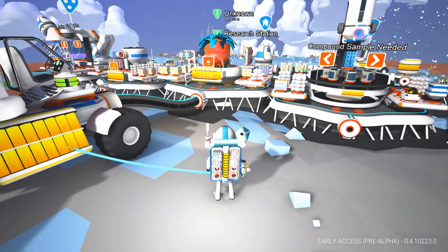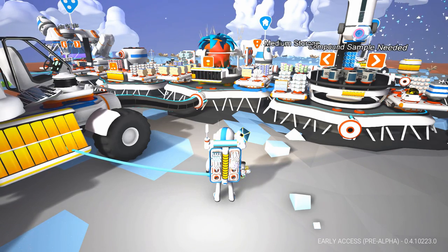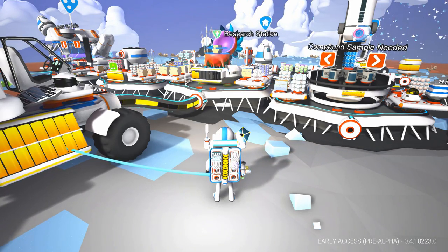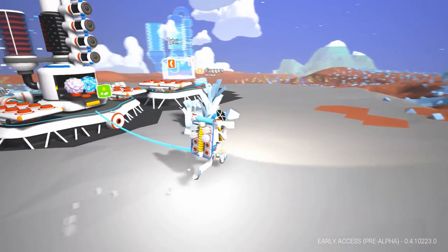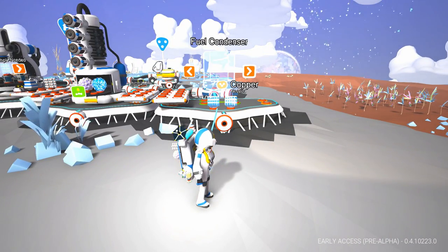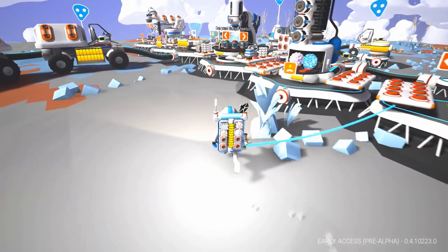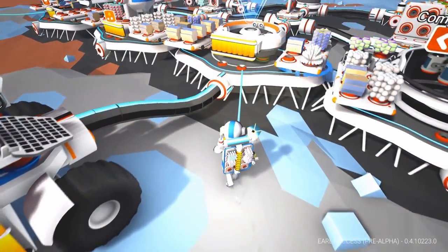I'm going to get that bad boy made right away, as that thing is just awesome. I don't even care about you, Copper. I'm all stoked by the fuel condenser. That needs two copper. I just happen to have made a substantial amount of copper right here.